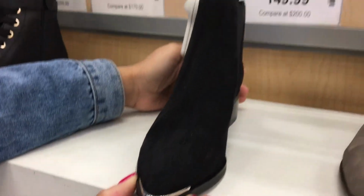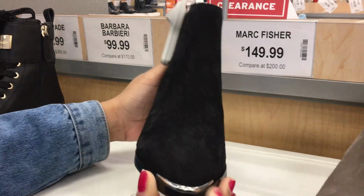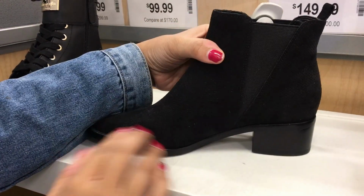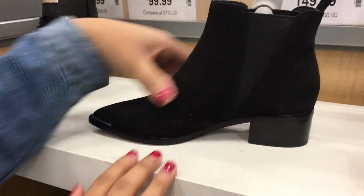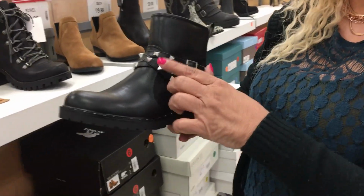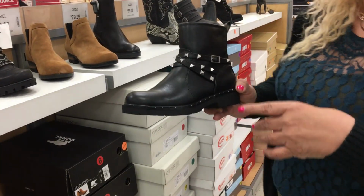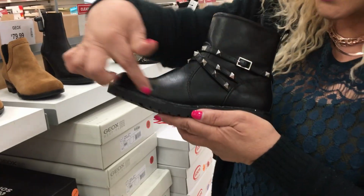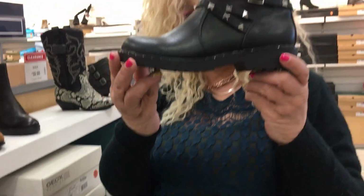Let's go. Well, there's this one here, Mark Fisher, $149. And then it has a silver trim around the front right here that you can see. And then there's a heel, and that's the design, how it looks. What do you call these, a stirrup? It's like a cowboy thing. Studs, yes, the studs. There are studs around, and there is the shoe.